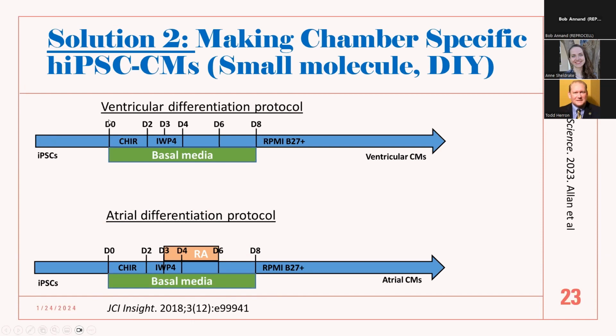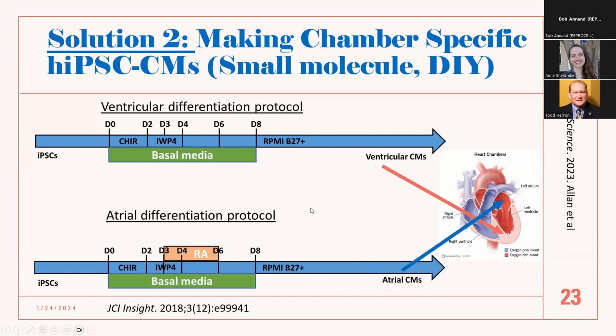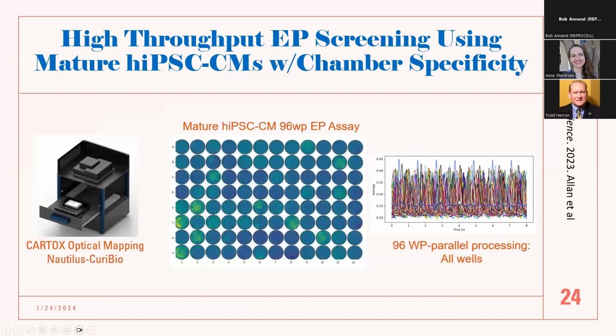It utilizes small molecules applied at day 0, day 2, and day 3. And the simple addition of retinoic acid to the protocol at a very specific time point in the differentiation, between days 3 and 6, induces the cardiomyocytes to have a predominantly atrial cardiomyocyte phenotype compared to the ventricular cells. This enables us to utilize cardiac monolayers that are chamber specific, where the ventricular cardiomyocytes are made up of exclusively ventricular cells, and the atrial cardiomyocytes are made up of just atrial cells, and are more representative of the in vivo condition, where the cells are separated spatially.